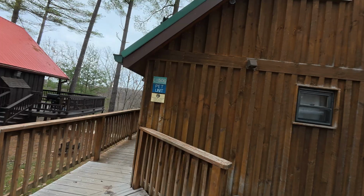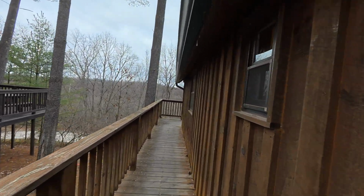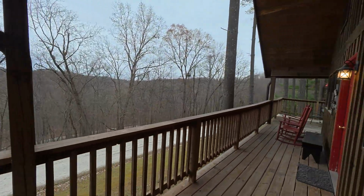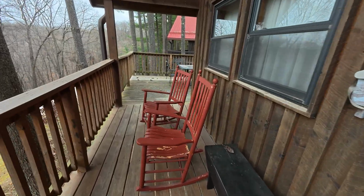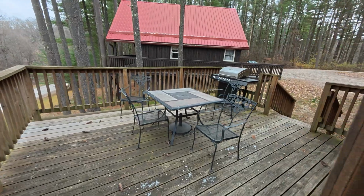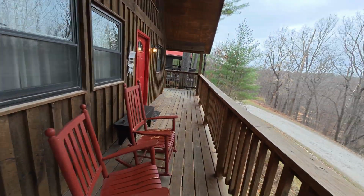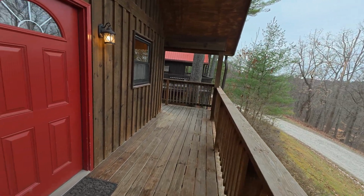Alright, L500 pet unit. Same unit I had last year, but I had heard that it was remodeled and updated, so let's see what's different. So outside, entryway, two nice rocking chairs, and your outdoor table, and your barbecue grill. All right, let's go inside.